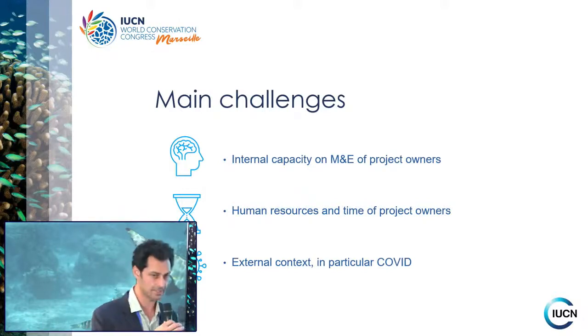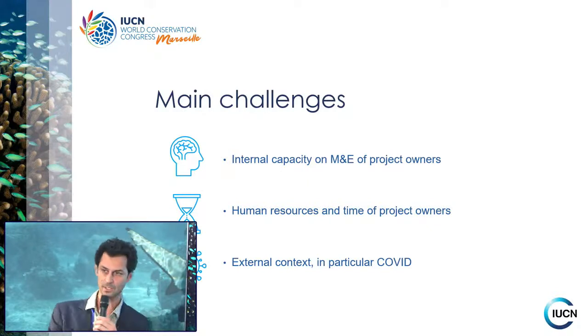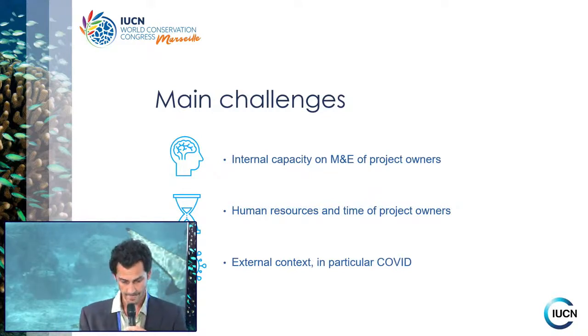And external context is always changing, so they need to adapt to that. The indicators that we define at the beginning will not, for sure, represent the results we have at the end.